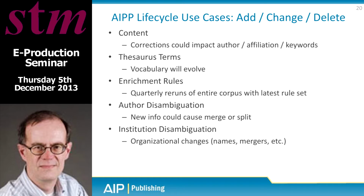On the thesaurus terms, obviously, the thesaurus will evolve over time. Science changes. There will be new terms. We will refine the thesaurus. So we had to build into the plan the ability to reprocess everything. So that's why the thesaurus version numbers are captured, so that we can manage the update process gracefully.